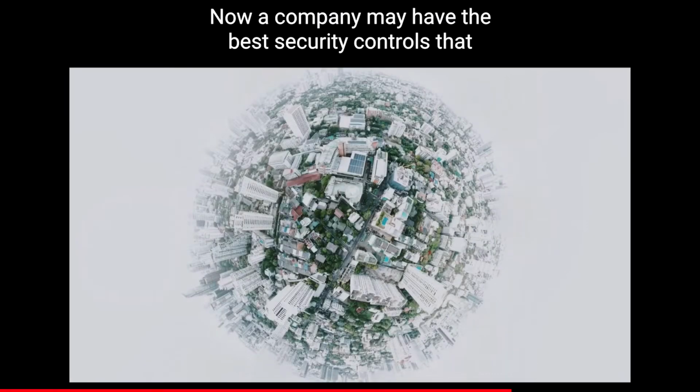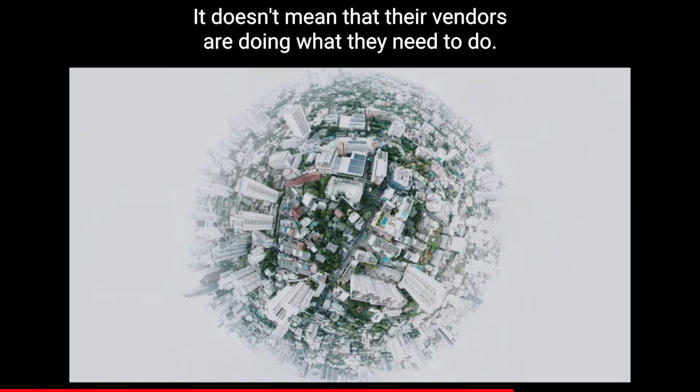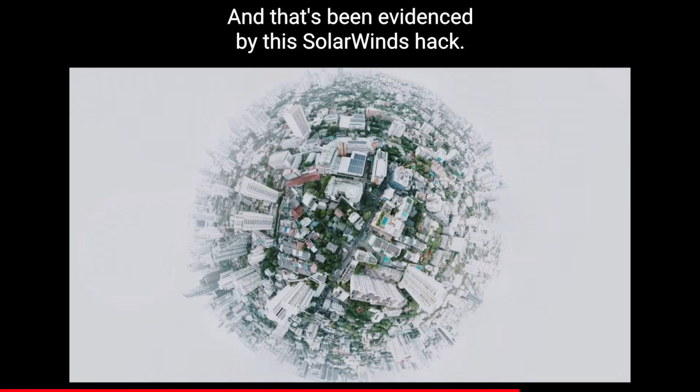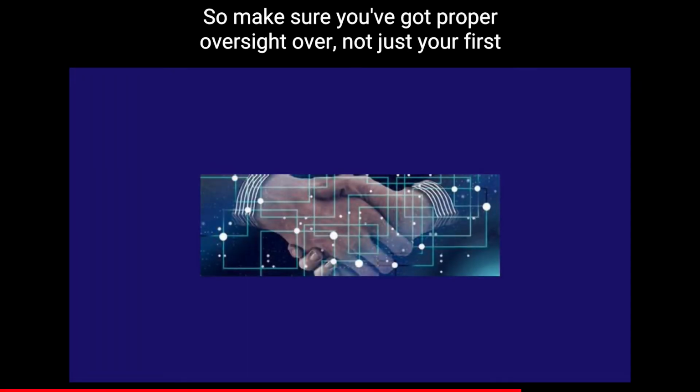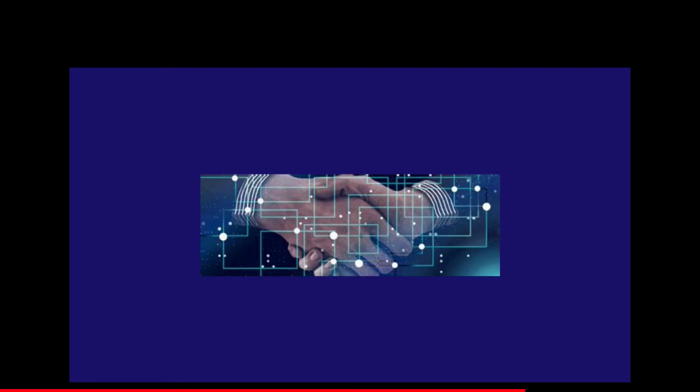Now, a company may have the best security controls that are available in the world. Still, it doesn't mean that their vendors are doing what they need to do. Again, the supply chain. What software do you have? What services are you using? Do they have adequate security? And that's been evidenced by this SolarWinds hack. So make sure you've got proper oversight over not just your first-tier vendors, but also vendors, so-called nth parties.